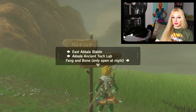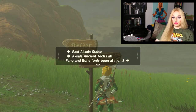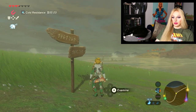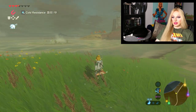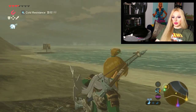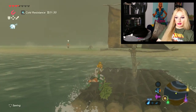East Akkala Stable and the Akkala Ancient Tech Lab. Fang and Bone! Fang and Bone? Only open at night? Fang and Bone. Is it night? Oh, it's evening. Do I find this Fang and Bone that the guy was talking about? I think I could. That monster there. Yeah, it is. It's a monster.